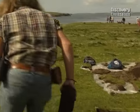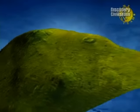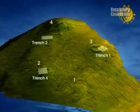Phil's job now is to clear out the stones that aren't part of the actual boat-shaped grave. The only mound that we haven't looked at so far is Mound 1, and we've now started a small trench there.